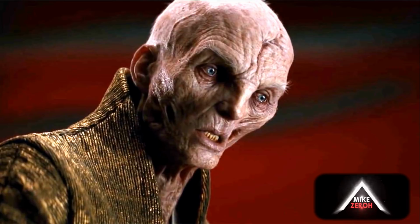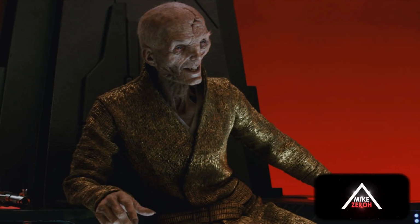Now, this woman that Snoke is apparently Force grabbing in a throne room that is similar but different to the one in The Last Jedi. About the throne room, I think that this could very well be the throne room actually under construction when the Mega Star Destroyer, also known as the Supremacy Ship, was actually under construction.